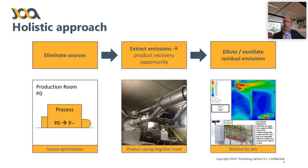Well, once we go into the extraction system, we always will be trying to have as much product saving as possible. If it's of course not your goal to get rid of the dust from your product, that can be the case. But if that's not needed, then we will be trying to keep as much dust as possible inside your process, which means more kilograms of your product and less waste. We are using deflector and degrader technologies for that. Example, what's shown here is degrader hoods on conveyor belts.